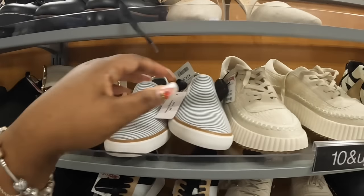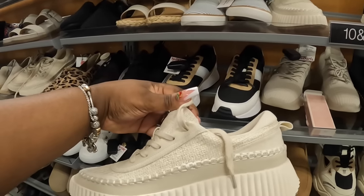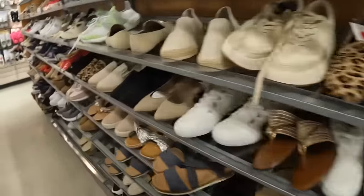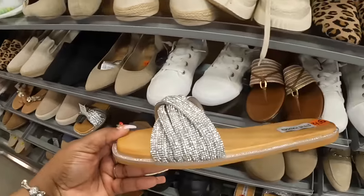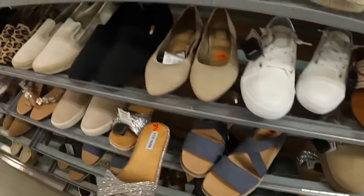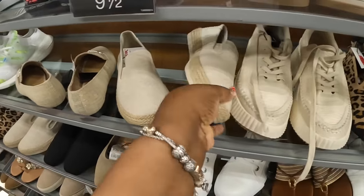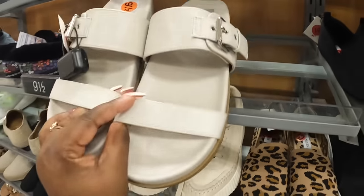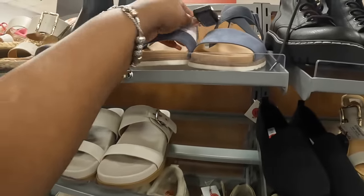And now they also have these. These are $70. Dolce Vita platform sneakers, and then these right here are so cute. $35, Steve Madden. $20, East Bree. And these are $25, Dolce Vita. And these are $30.